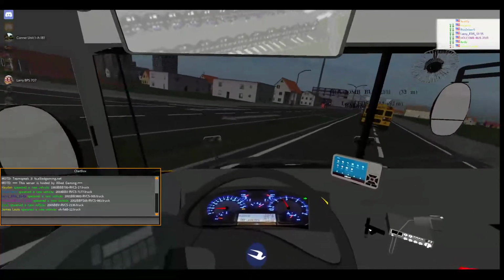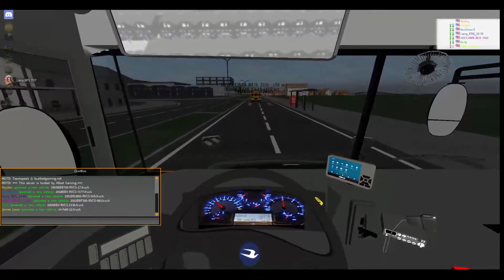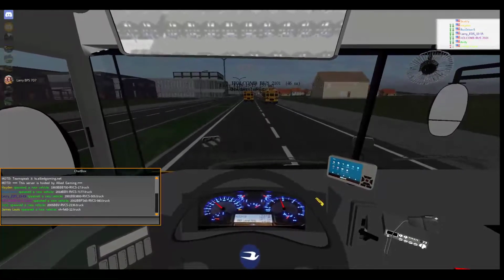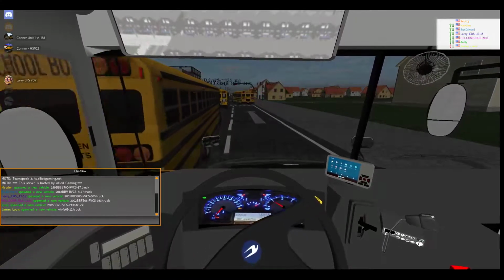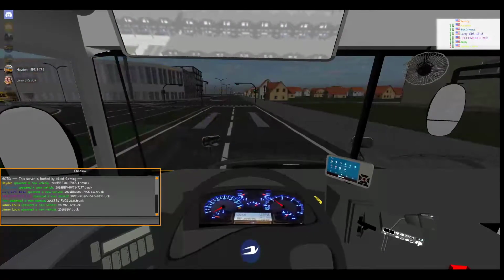Matt, your doors are open. Don't worry about me, I'll catch up with the back. No passing, thank you. I'm squeezing right here. Thank you. Drive responsibly, please, like I said earlier, thank you.